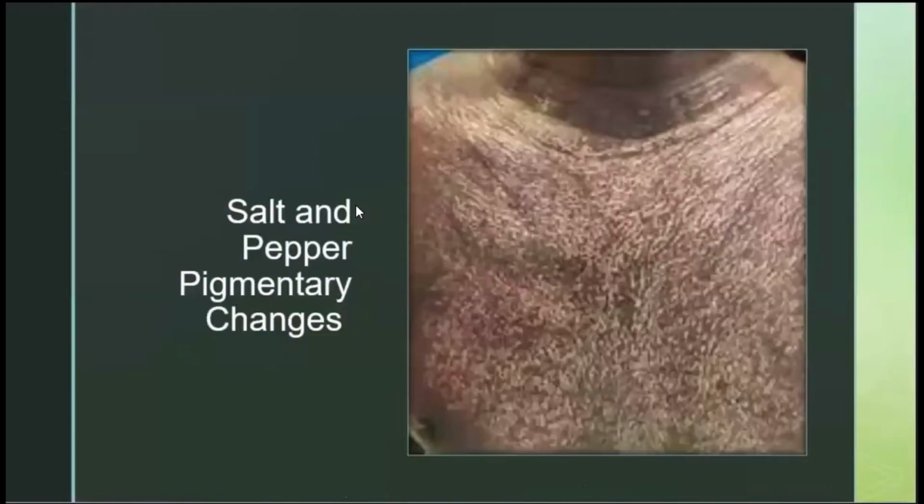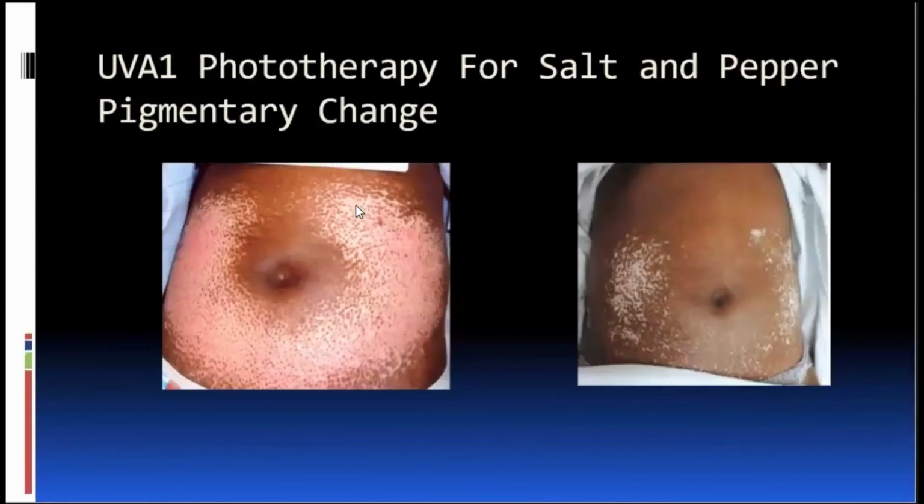So this is another issue that we see a lot of, which is salt and pepper pigmentary change. Very distressing, especially for people who tend to have a darker skin type to start with. This can overlie areas of sclerosis, but it can also occur in areas where you don't have a lot of the sclerotic skin change, and very distressing for people. And so one of the treatments that we have at UT Southwestern, which is not widely available, but there are several Scleroderma centers now that offer this, is UVA1 phototherapy.